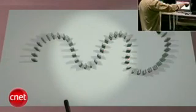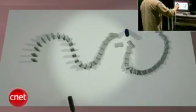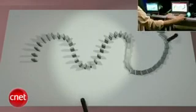You could use it instead, say, to lay out a path of objects. I'll help it out. We could always try again. Better.